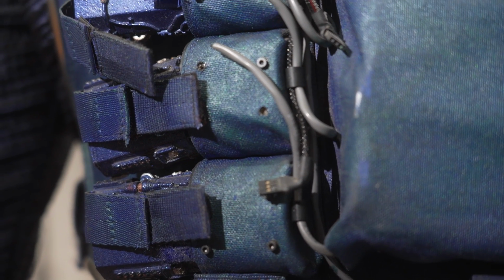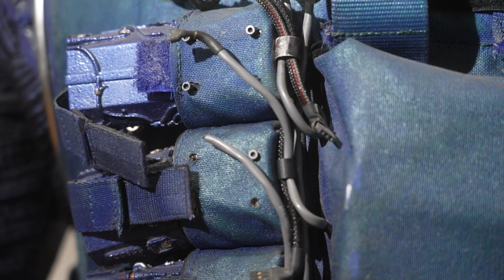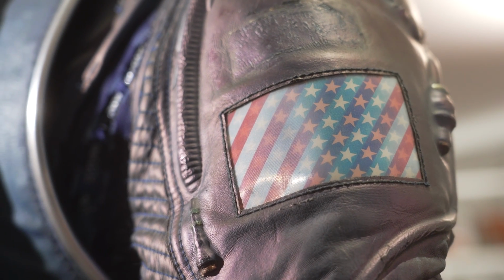And I will also point out, this is one you'll have to come around and get coverage of, the lenticular flag patch on the shoulder. Cool. I was sure in the year 2000, what year? 2000, wasn't it? Red Planet. So yeah, that's probably state of the art.